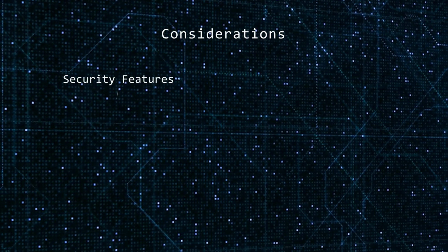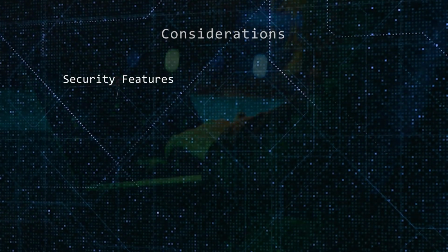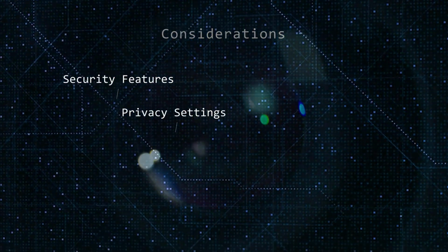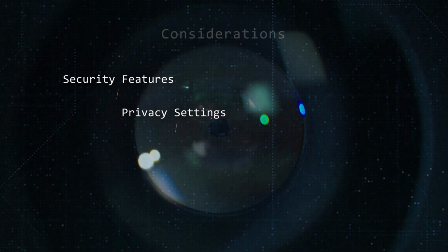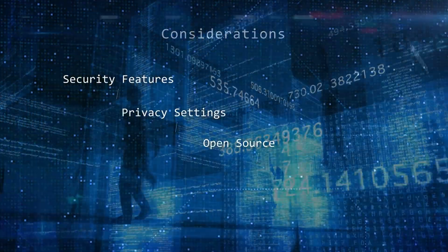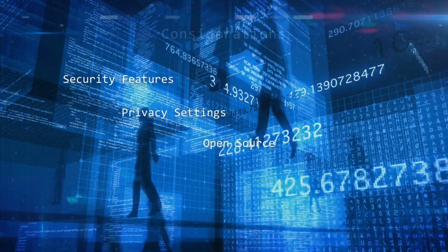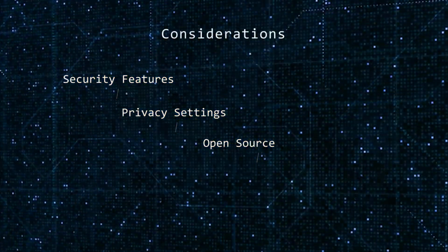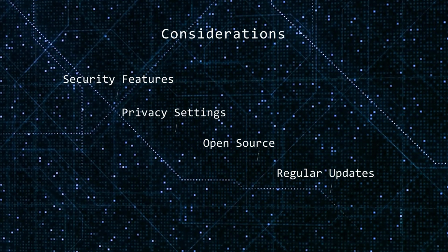Security features such as malware protection and strong encryption protocols. Privacy settings that will allow you to control which information is collected, stored, and shared. Open source browsers are transparent, and their code can be examined by security experts to identify and resolve any vulnerabilities. Regular updates will ensure that security issues are promptly dealt with.